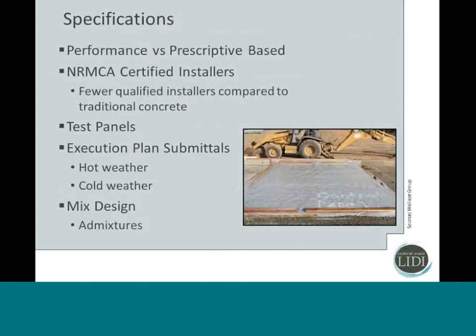So, moving on to talk about specifications. The main difference between traditional and pervious concrete is that traditional concrete specs are usually performance-based. And right now, pervious concrete specs are typically prescriptive. A performance-based spec for traditional concrete may say that you need to achieve 3,000 psi and you'll have a tolerance in terms of your elevations. And it's up to the contractor to figure out the mix and the methods to make that happen.